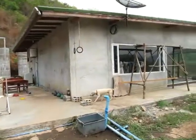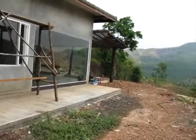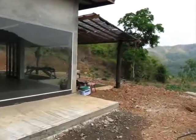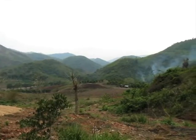Let's move down the side, big bedroom window, and then you see the other big plate glass window for the living room. I think eventually we might take that out and put another Thai door in. Give us a bit more access and a slightly better airflow through the house, and then we can sit outside and enjoy this view even more.